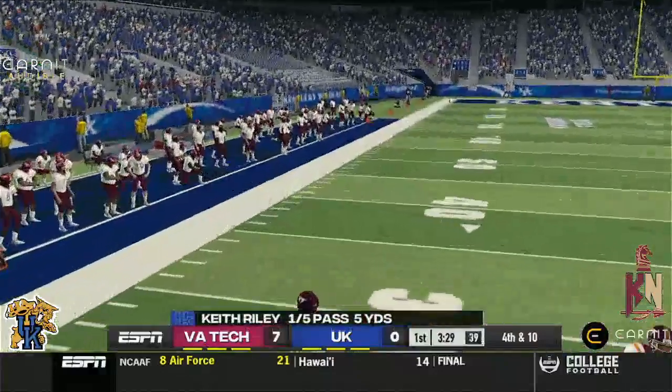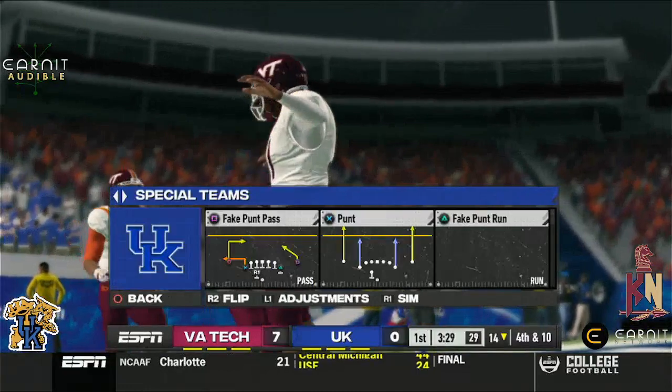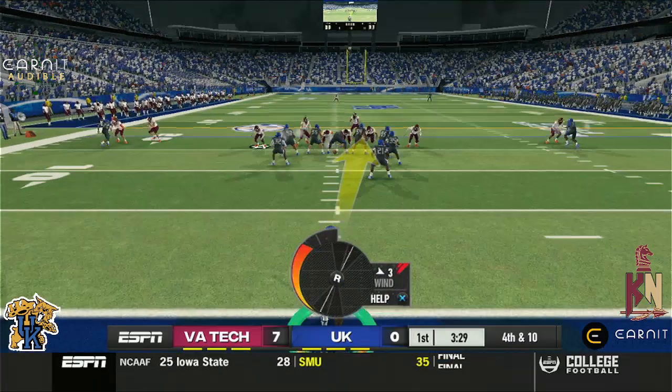Throws incomplete. Not a very impressive set of downs. The quarterback just doesn't seem to be throwing very confidently. That'll make it 4th and 10. Campbell is the punter.